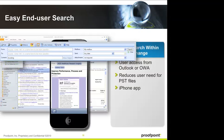Now, searching in Outlook is important, but we know more and more users are mobile, and they're using their mobile devices more and more. So as an example, with an iPhone, we have an iPhone app.